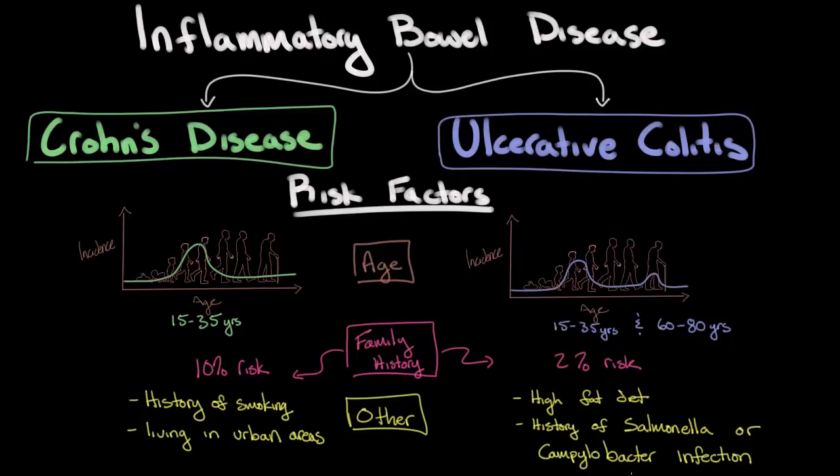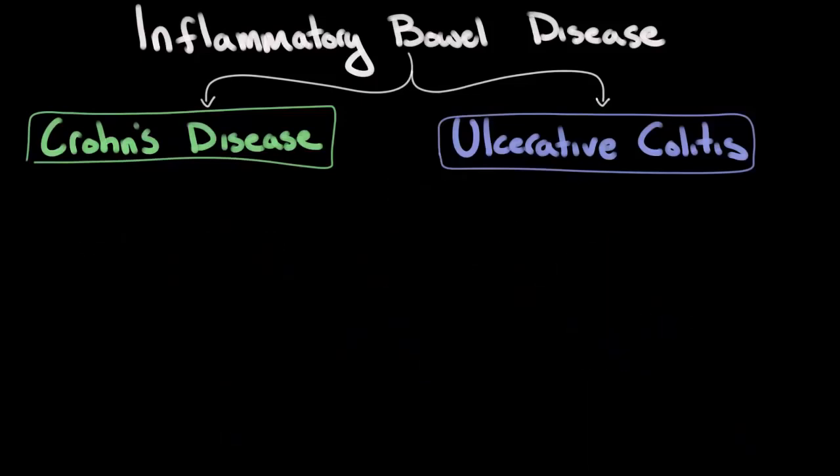Now that we have a little bit better understanding of what exactly inflammatory bowel disease is, let's discuss some of the pathologic changes that occur in these two diseases, which are very important for distinguishing Crohn's disease from ulcerative colitis. And let's start with the location of the inflammation. Now, if you break down the name of many medical conditions, it will give you a better understanding of what the disease is. Unfortunately, with Crohn's disease, it's named after Burrill Bernard Crohn, who described the condition back in 1932, so its name doesn't really tell us much about the disease.